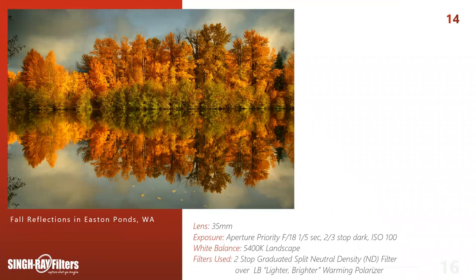However, without a split neutral density filter, my sky was considerably brighter than my water. So I am shooting with a circular polarizer in this image, and it's not fully on, so I could retain some of the reflection, but I'm holding a 2-stop graduated split neutral density filter. This one's a 50/50 photo, so it's right down on the water line, balancing that light from sky to ground.